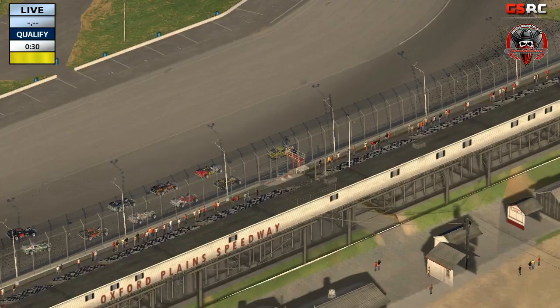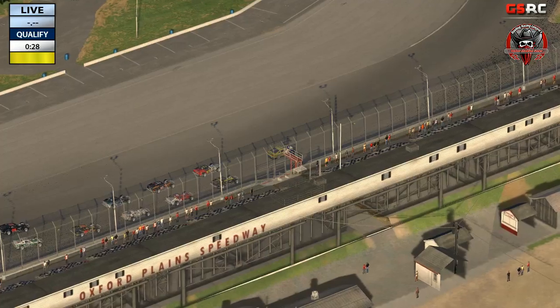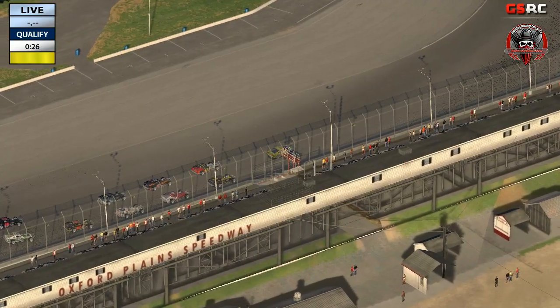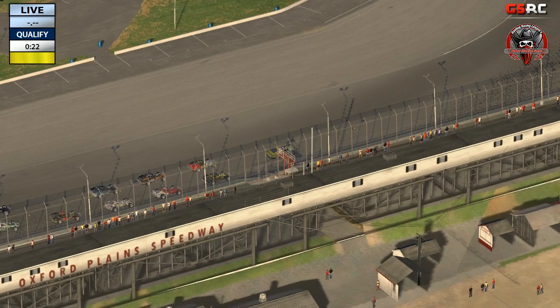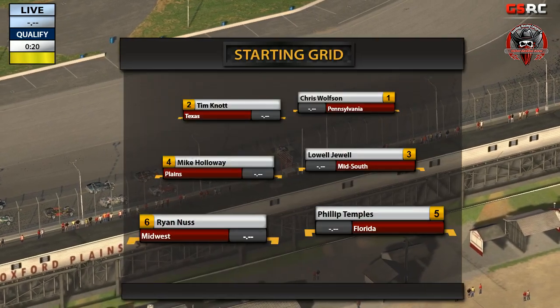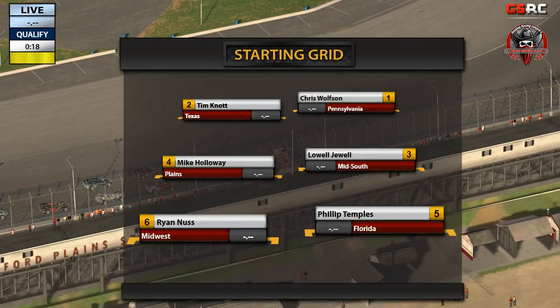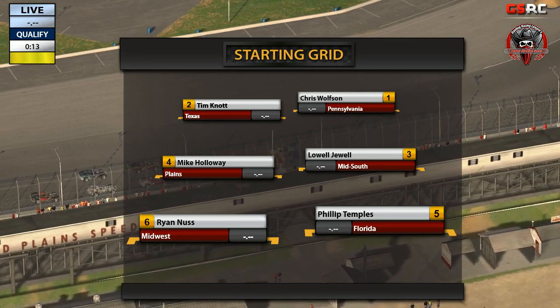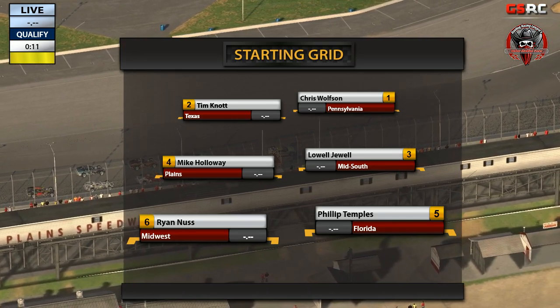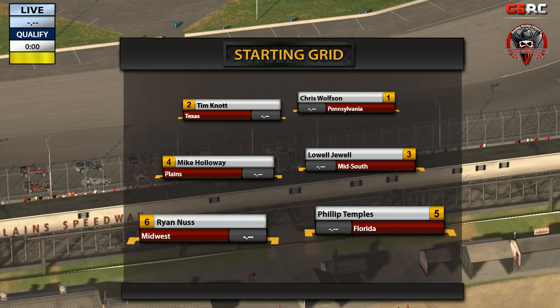But we do get ready to start this race. They are gridding up now. Brian, let's run the grid down for everybody here on the Global Sim Racing Channel and iRacing Live. Chris Wolfson will be your pole sitter from the great state of Pennsylvania. Chris Wolfson on the pole in number 17. Tim Knott in number 41 will start second, outside front row.